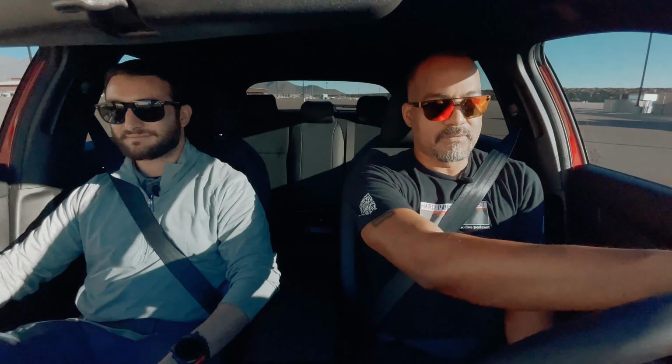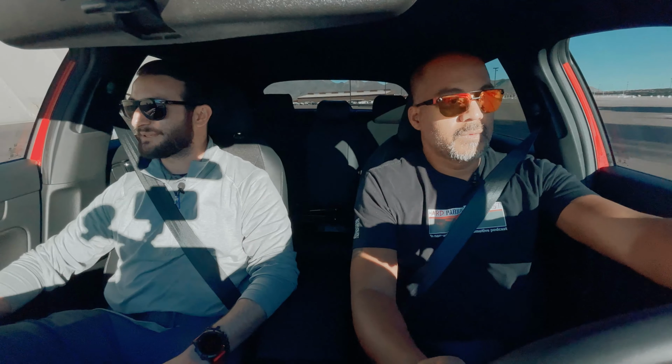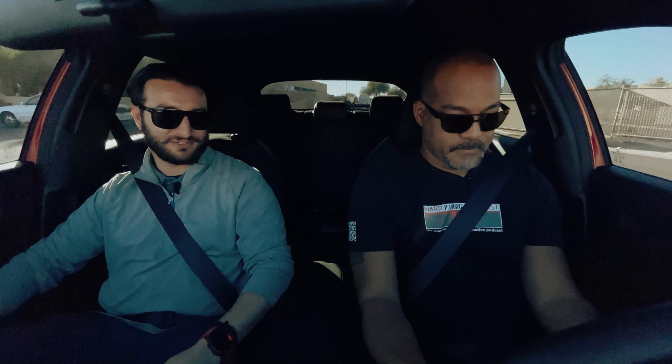How many miles have you logged in one of these things? Personally, me, probably 30. So what else do we have to cover on the interior of this thing? So you're still going to have the sporty look. You're going to have that nice steering wheel with the paddle shifters. You've got all your controls up front, even on your sport model.